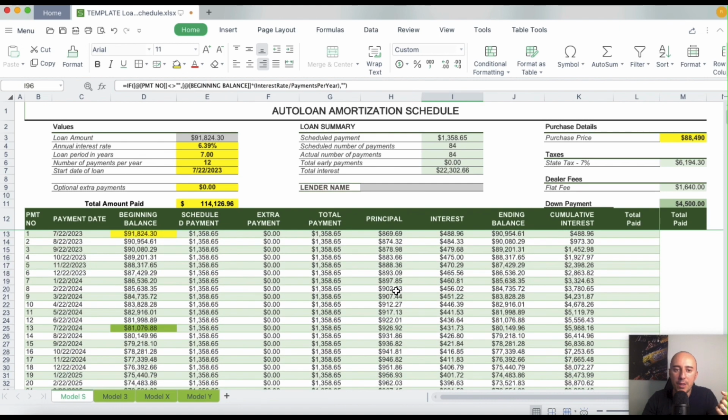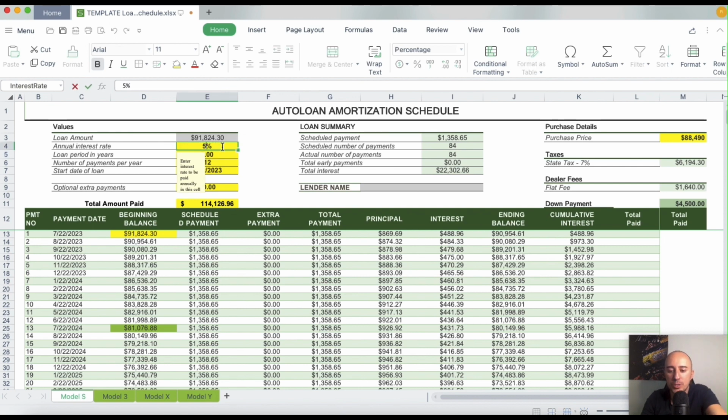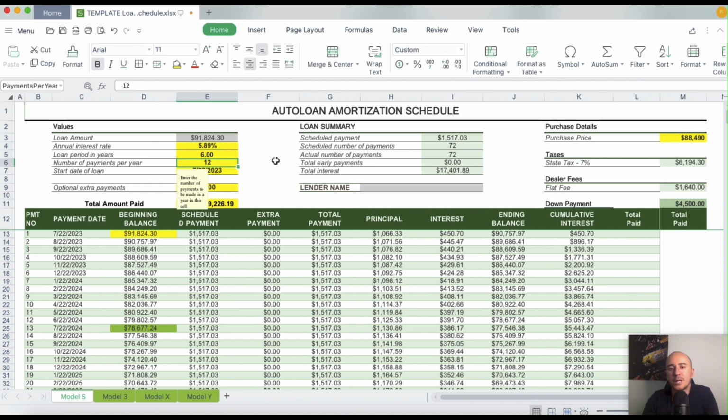Now let's look at the option of actually doing the other way, right? So our payment right now is $1,358 doing the 7 years, 84 months. If we change the loan, which the site said is 5.89, if you go with 72 months, it's 6 years. So our payments increase by almost $200, but we're saving about $5,000 in interest. So that's something to consider.